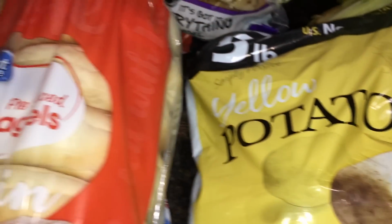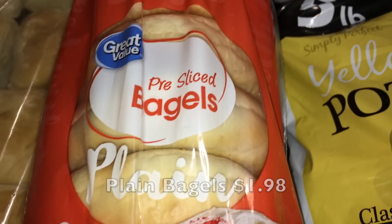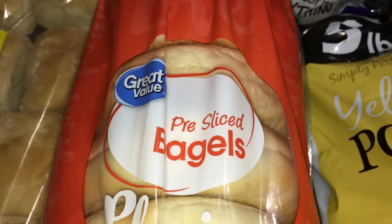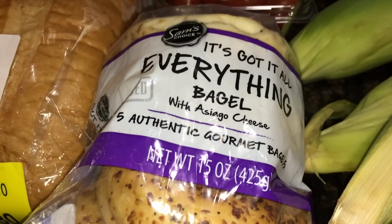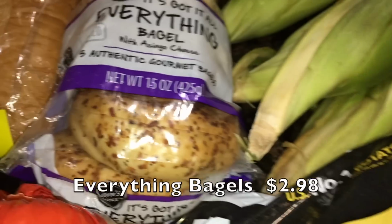Oh, and also I forgot these for bread, because I feel like I show these every week for the family, for the weekends. We get the plain bagels, and then my daughter wanted the everything bagels, so I grabbed those for her. I think she already had one because there are 5 in a bag. And then one more thing for veggies.